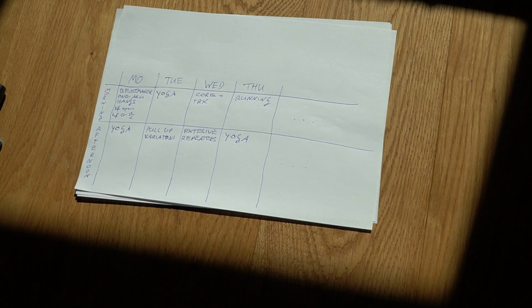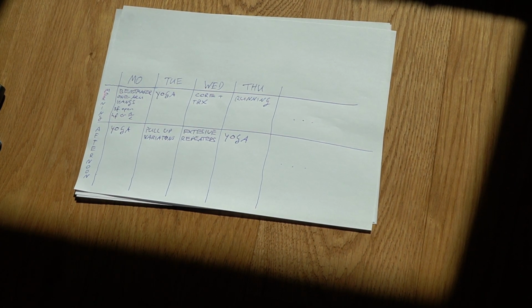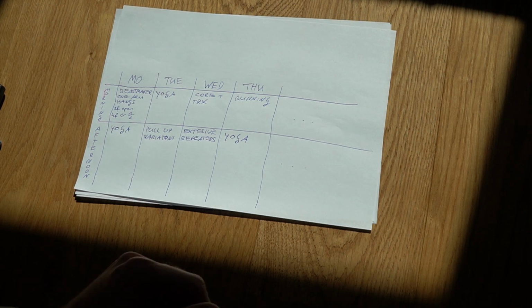Alright, so let's take a closer look at the training plan I was talking about. Okay, here we are. I prepared a small sketch of my weekly training, or to be more precise, of one training block, and I will do 2 of these blocks each week with 1 rest day in between.